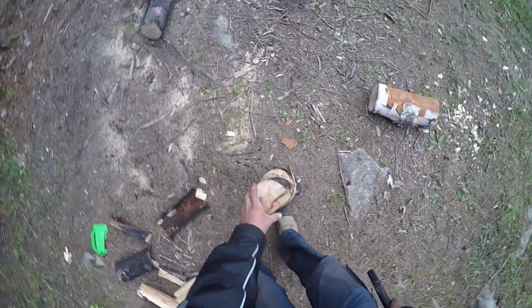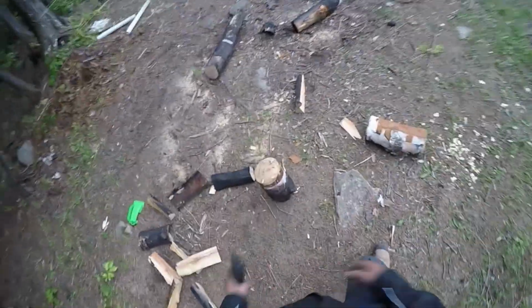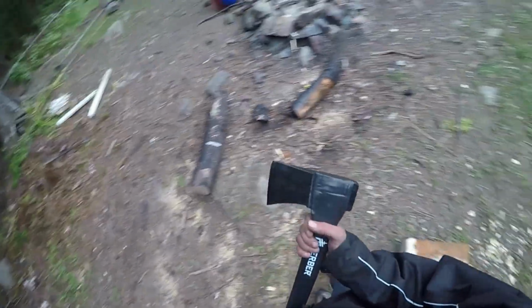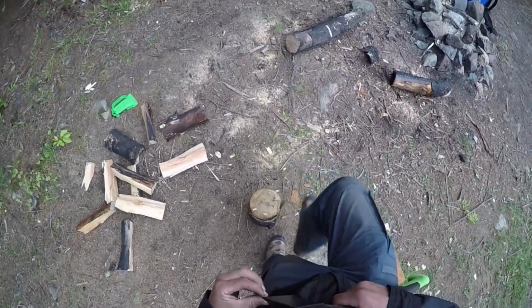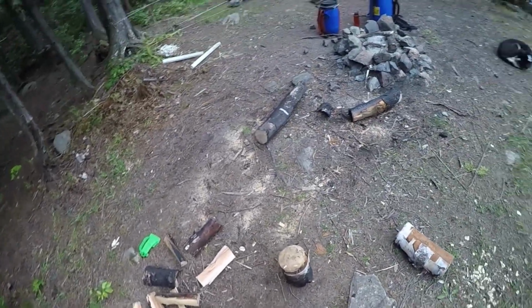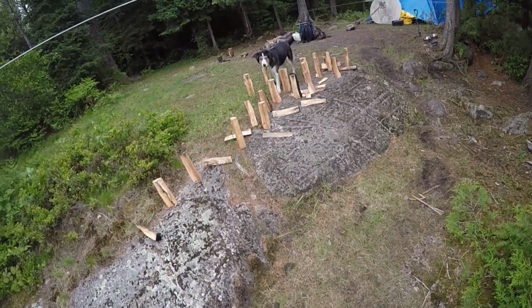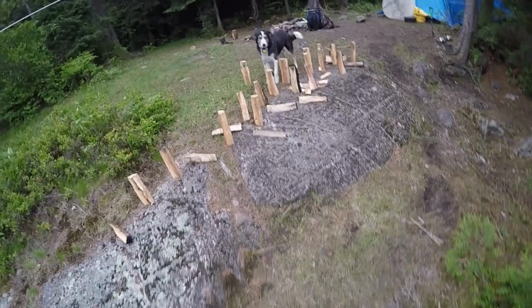Whoever cut this definitely cut down green wood. It's a good axe though. Got a chair, chopping block, and firewood. Roy, don't knock those over. Get out of there. Get out of there. Out.